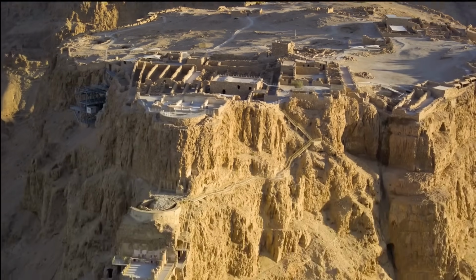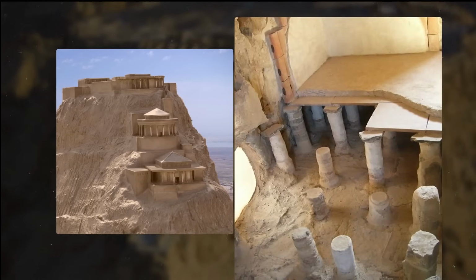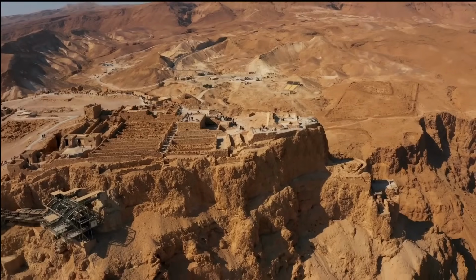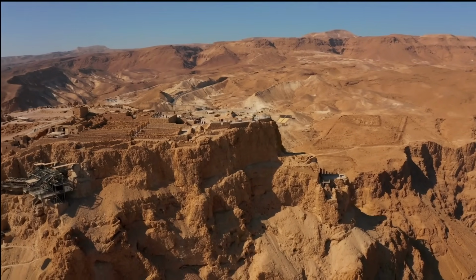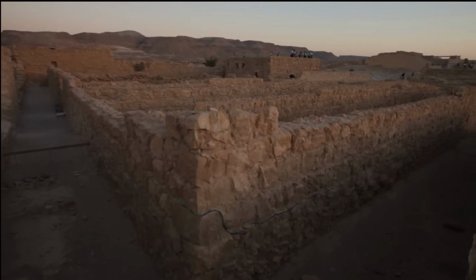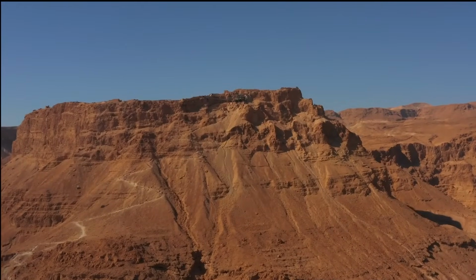Within the fortress, there were various facilities such as storehouses, barracks, a palace, and a set of cisterns capable of holding approximately 40,000 cubic meters of rainwater. People living there believed that the collected runoff from a single day's rainfall could provide sustenance for over 1,000 individuals for a period of 2 to 3 years. Access to the fortress was limited to 3 steep and winding paths leading up to fortified gates.